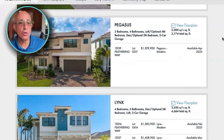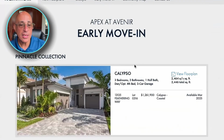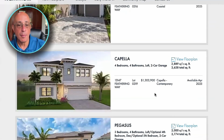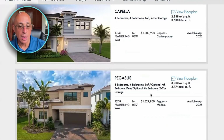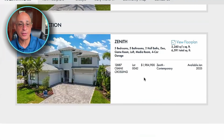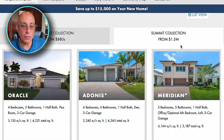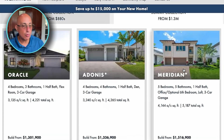But let me show you quickly some of these quick delivery homes that they have coming up. This is a Calypso quick delivery home for 1.2 million. 1.3 million, the Capella, the Pegasus, the Lynx. This is the one I've listed, the biggest one, Crane Crossing. It's almost $2 million. So if your time frame is a couple of months from now, you can have this house.